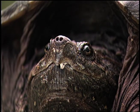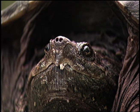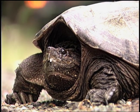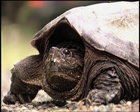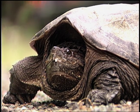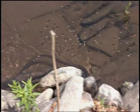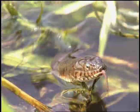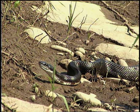They are very powerful animals with strong jaws, and they can be up to 40 pounds. They're by far the largest inland turtle in the continent, so they're very, very dangerous if you do harass one. While you're avoiding snapping turtles, you may also want to steer clear of the many species of snakes that inhabit the Delaware and its shorelines, 2 of which are poisonous and potentially deadly.